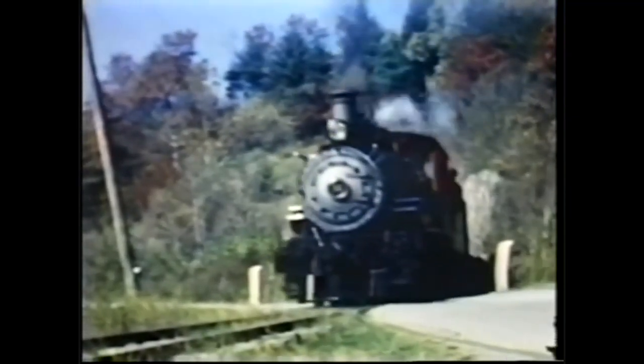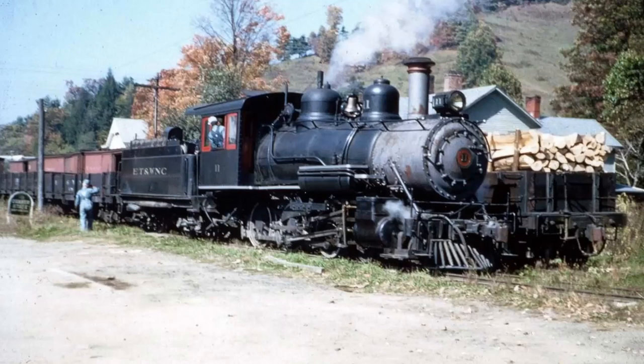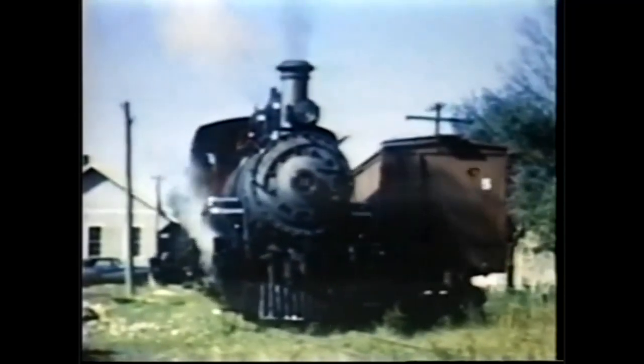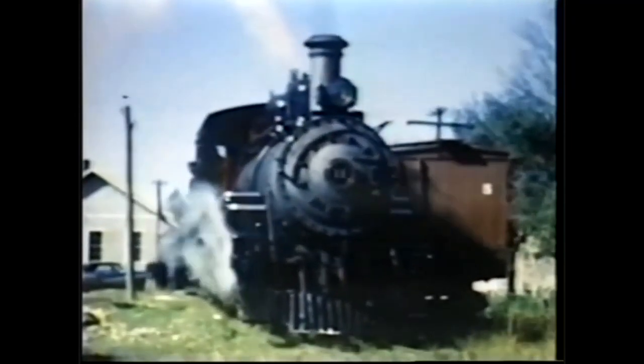ET&WNC's narrow gauge line only had 3 locomotives left running on it. Engines 9, 11, and 12. Closure of the line would be destined by the end of the 1940s. With maintenance decreasing more and more, vegetation soon re-established itself along the line.